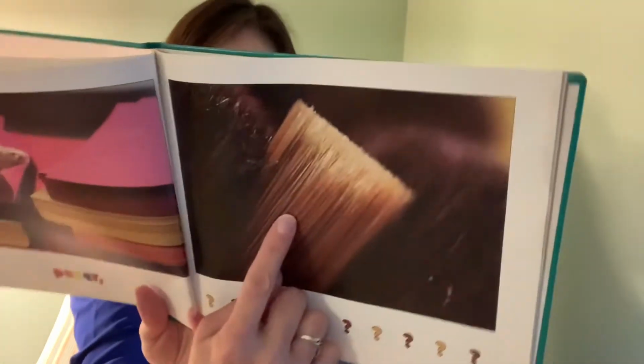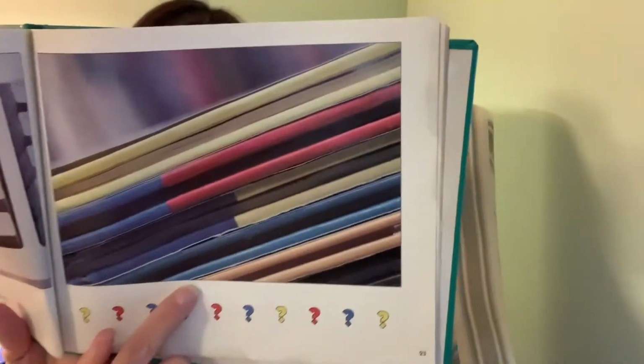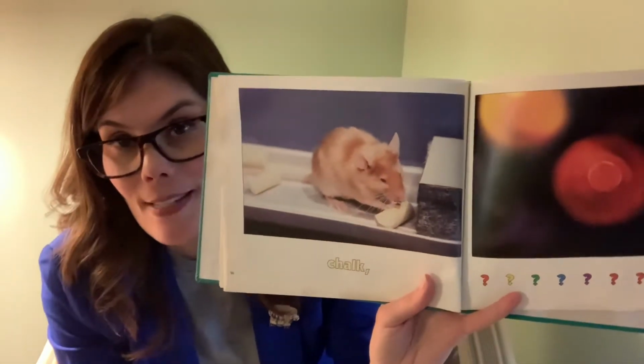Can you tell what this is? Those are lunch trays, which we use recyclable ones now. Can you tell what these are? Those are scissors. Can you tell what these are? That's paper. Can you tell what this is? It's paintbrushes. What about this? Computer keys. What about this? Books. What about this? That is chalk, which we use dry erase now.